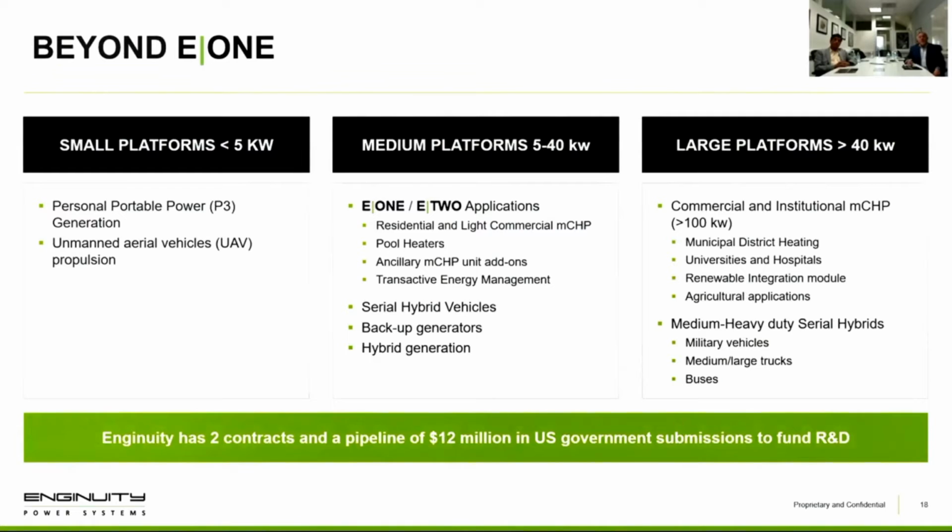In this presentation, we've primarily focused on our E1 product. However, our platform is easily scalable to smaller and larger applications. The US government is very interested in our technology, especially the Department of Energy and Department of Defense, because of our power density and overall performance profile. We have one contract with each department, as well as $12 million in the pipeline through several grant applications.